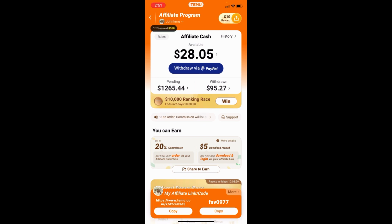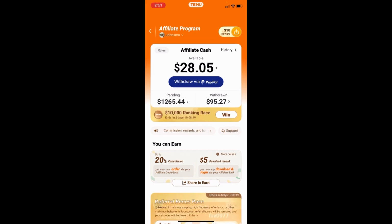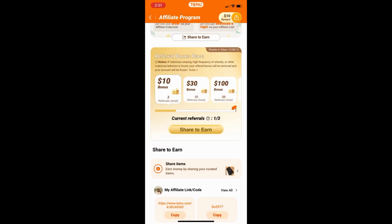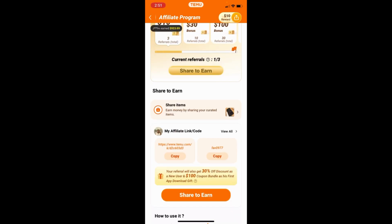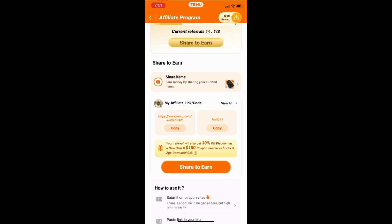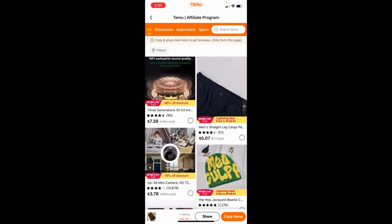After that, they'll give you the first $5 in your account, and then you will have to wait until you reach $20 so that you can withdraw. As you see here, you can withdraw this money via PayPal. Other than that, they have a lot of benefits down here. You can share your affiliate code. Here's your affiliate code, and then you can share other products that you recommend.